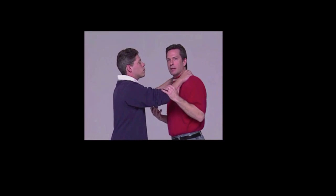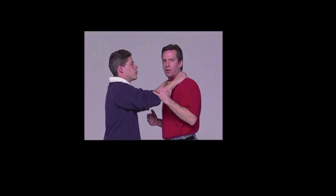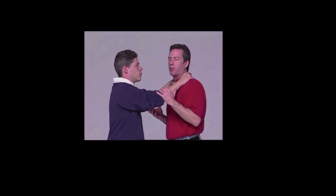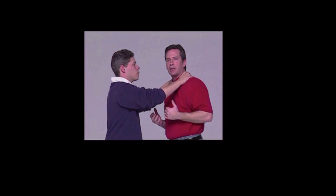By doing this, he's put his face close to mine. So I'm going to exploit one of his weaknesses, which is his eyeballs. He's done some of the work by coming in nice and close. And after you strike to the eyes, that's going to break the choke. He's going to fly backwards in pain. He'll put his hands on his eyes. Then, if you need to, you can strike to the groin.